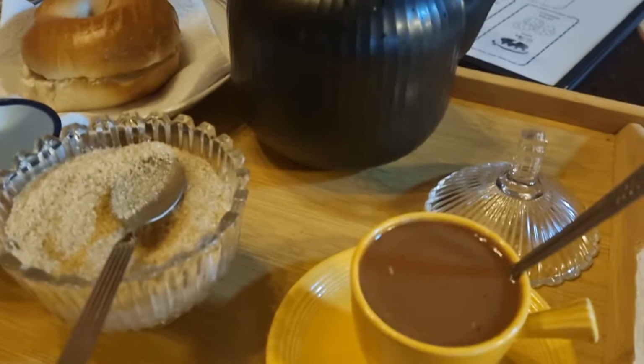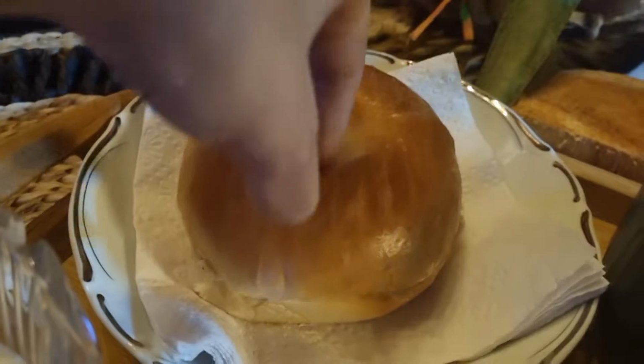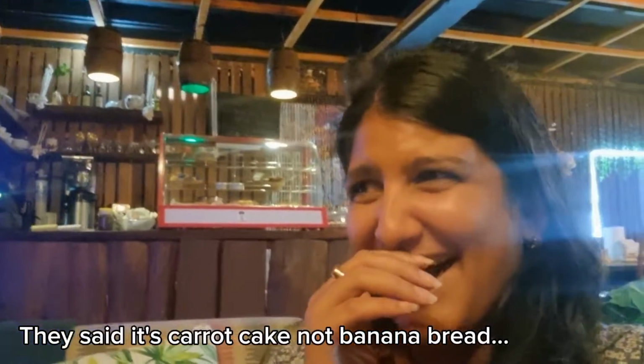Yeah, so cream cheese and tea. I don't think it's noodle. I think it's just herbs. And the banana bread isn't good. Oh my god. I was gonna say I could make a better banana bread. Okay, the carrot. Well, that means it's gonna be a little stronger, but no, it isn't good. It was nice. And the tea's nice as well.